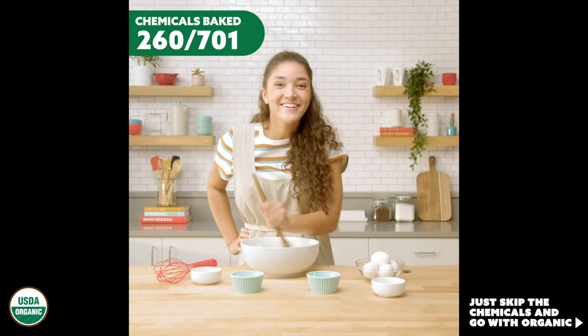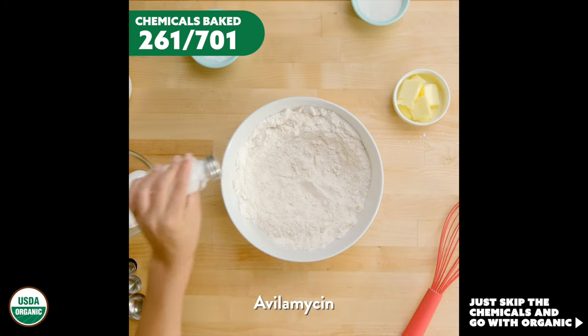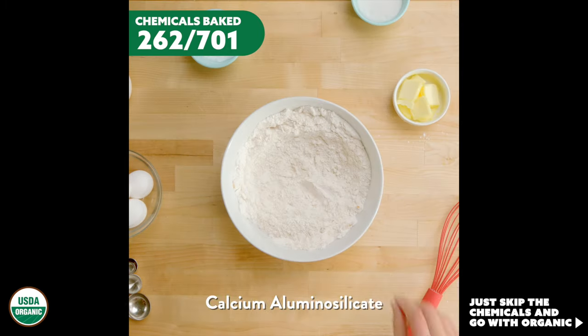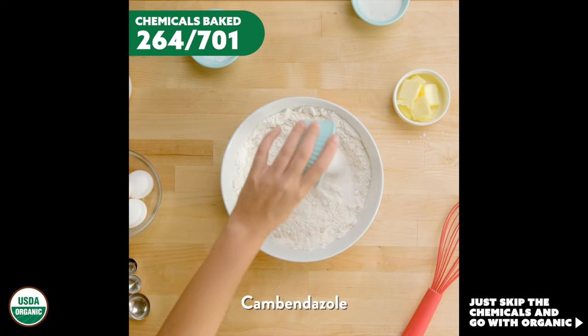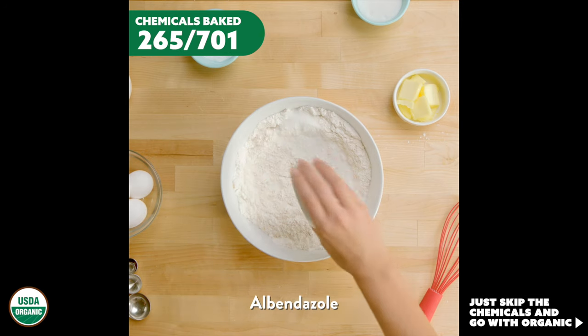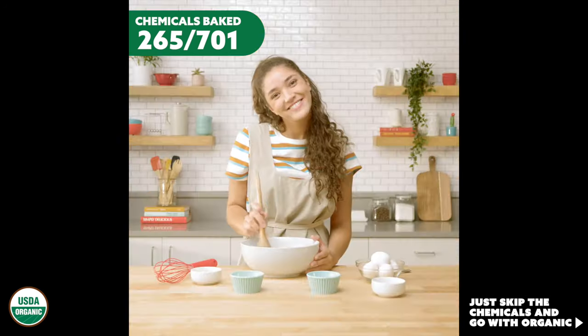Now stir! You may also be adding a dash of avilamycin and possibly a pinch of calcium aluminosilicate, maybe a sprinkle of antibiotics. How about a teensy bit of cambendazole? Or perhaps an itty bit of albendazole?